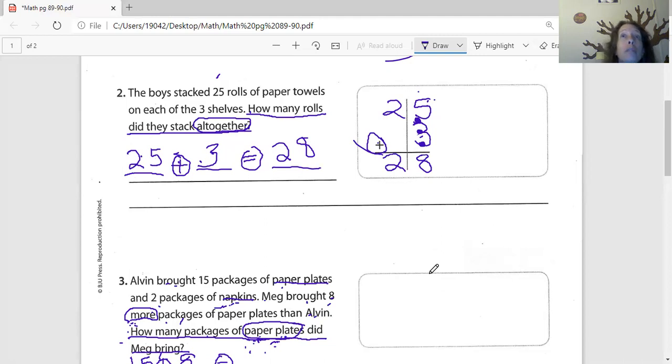Okay, so what two numbers am I adding? 15 and 8. Yes, sir. You get it? Do you want to add it up for us? Do you want to do it? Wait, something's wrong. That 8 goes next to the 5. Did you put the 8 on the wrong side? Yeah, you did. Let me show you.